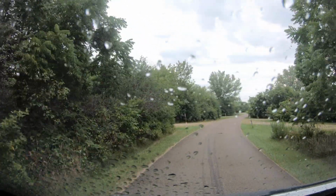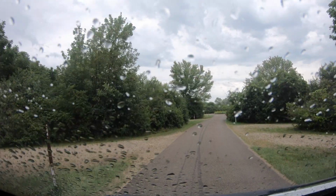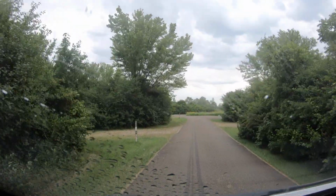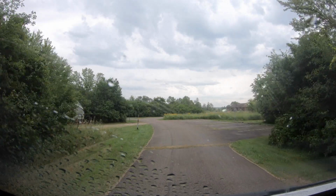342 on my right, and 343 again with just a little split between them. 344 on the left, a little more room, a little more isolated. 345 on my left, 346 on my right. Now we're kind of getting back out into the prairie.